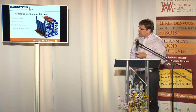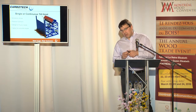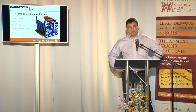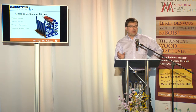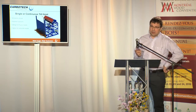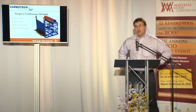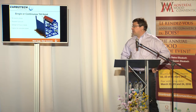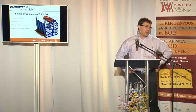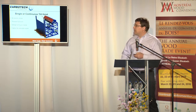This is a continuous tilt hoist that we have put in different mills. The big advantage of that tilt hoist is that we can reduce the gap created between two packages. Our philosophy is to reduce the speed but keep a constant flow. It doesn't give anything if you run your planer very fast and you're unable to feed it. With that tilt hoist, we're able to have a constant flow and always feed the planer.